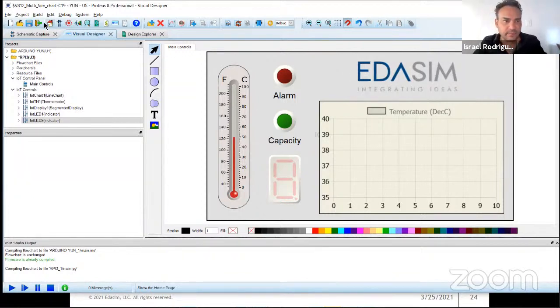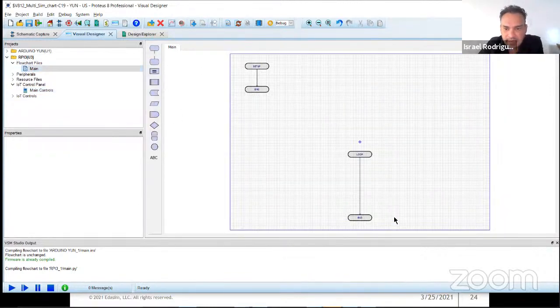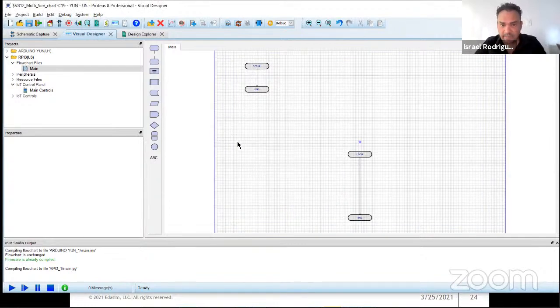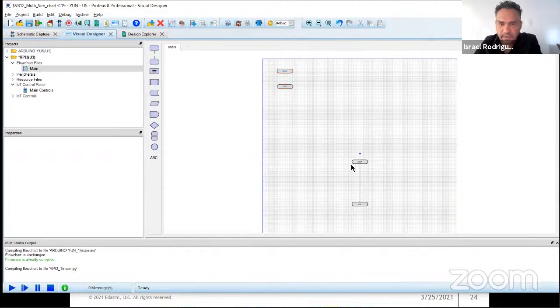So now I have to code it in blocks, the Raspberry Pi. So I save it, and to navigate through the Raspberry Pi, here we have the main control for our control panel, and here the flowchart main files. If you double click on main, it opens the code environment. This code environment is in flowchart, but again, you can code in Python if you wish. I just increased the size here because I need more space in this environment. That's enough. And let's start coding.